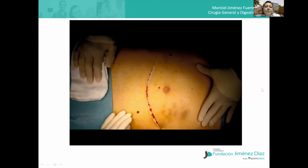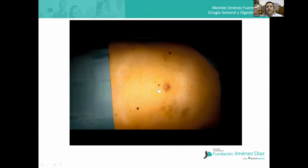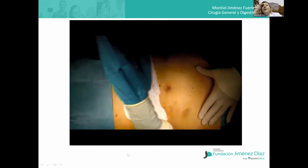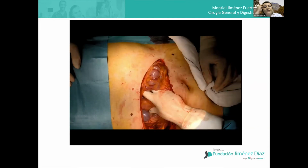I'm going to put this one because it's our real situation during the operating theater. Oh, no. Sorry, because of the connection. This is a real situation in our operating theater. 9 hours of surgery for this patient. The problem is that when we open the abdomen, we see all the structures together.